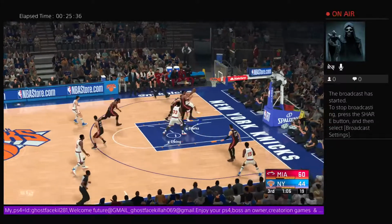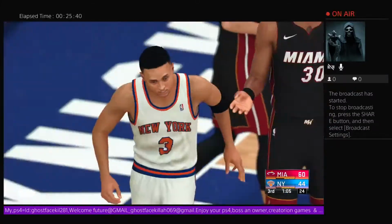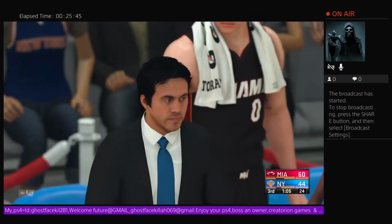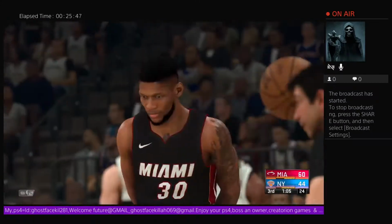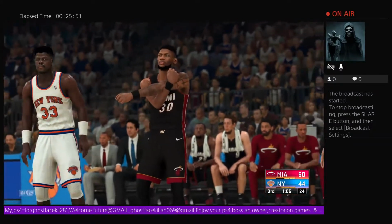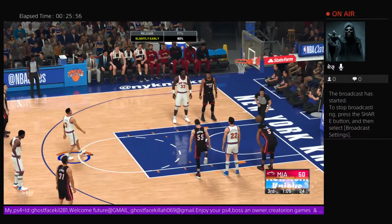Ewing kicks to Starks. And the call on the shot that sends him to the line. Really, the right play defensively. If you can't block, force him to the line. This is his first chance at the line tonight. At the line for 2. Free throw good. Starks.